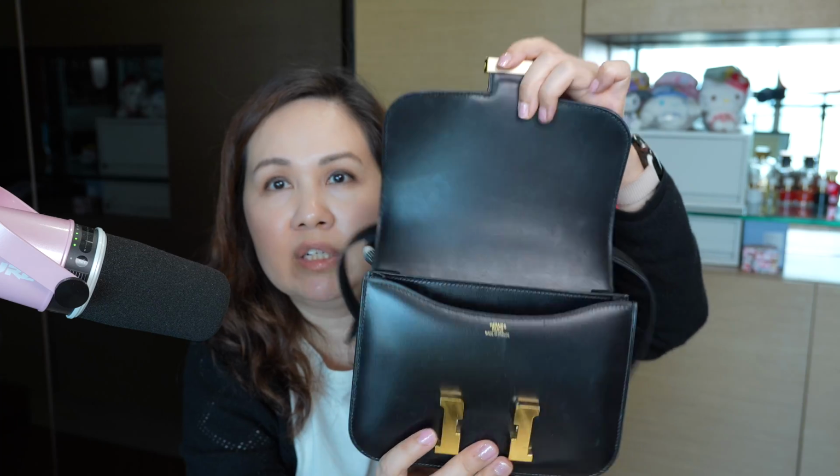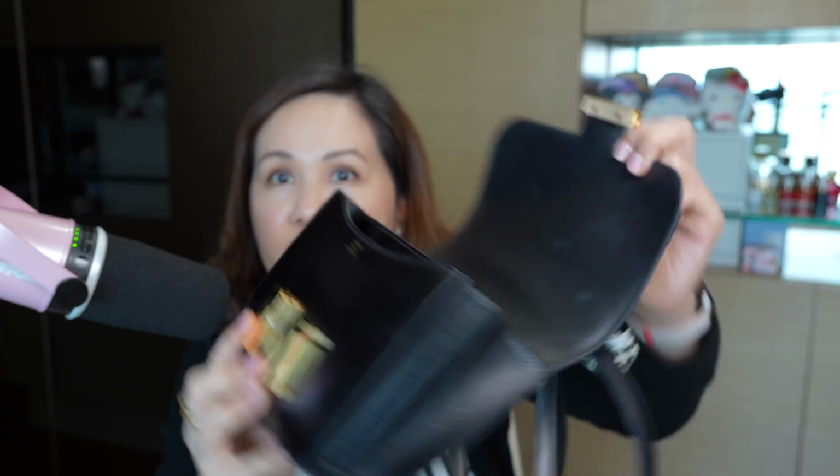And also the flap is really hard to make because when you open the flap, you will realize that there is no creasing, and it has to be smooth under here, which is generally very difficult to do.